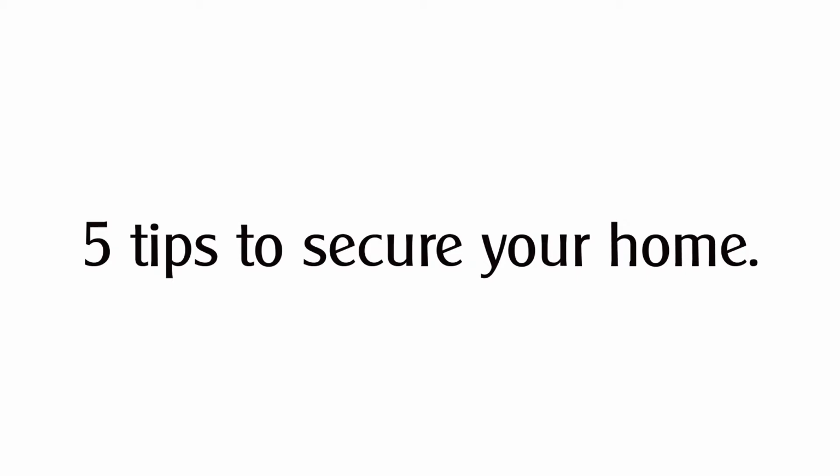The top 5 low-cost things that you can do to better secure your home.